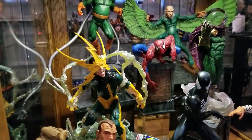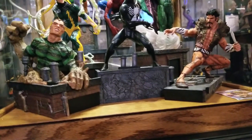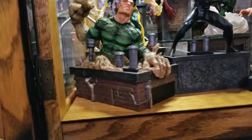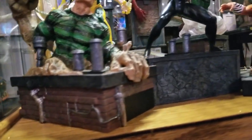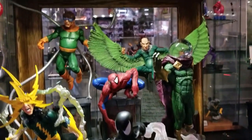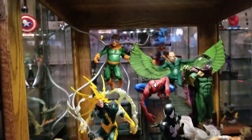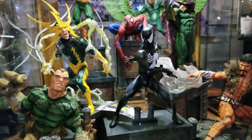But this is the Sinister Six, man. Love this statue set. Diamond Select. I mean, these are pretty solid, too. The sculpts are really nice. God, I don't think I ever talked this much about my statues unless I'm showing somebody here at the house or something. So, awesome, awesome, awesome.